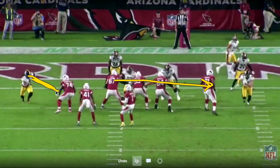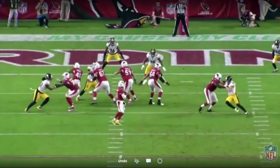Here's your one-on-one. What you're getting in the red zone where drop 8 is really good is because you're just flooding the zone in the drop 8. Okay, with the air raid and especially with Kingsbury, you're getting a lot of crossing routes, underneath routes, and what that does is it allows everybody to vision the quarterback and kind of stay in their spot.